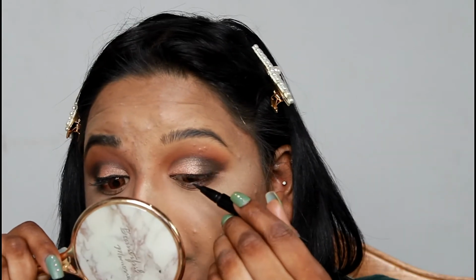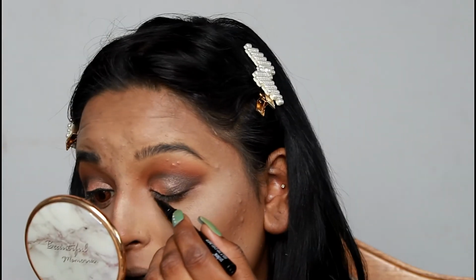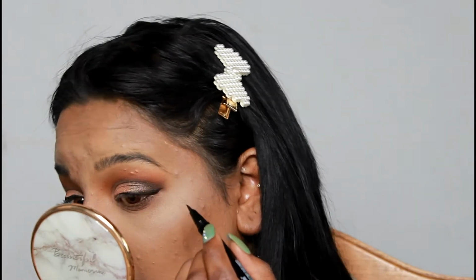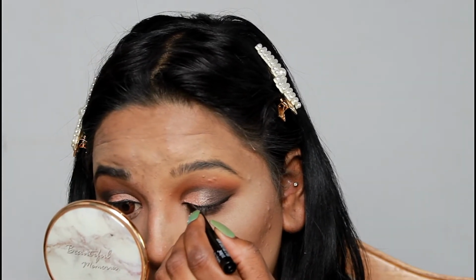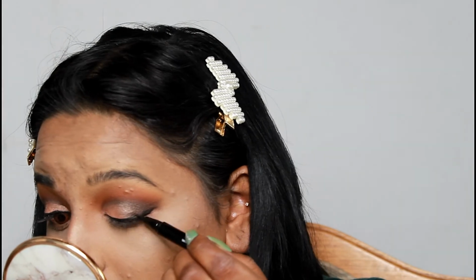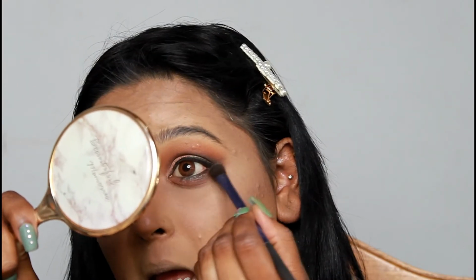So I just took off my lash because I'm going to redo it. What I'm doing is lining my lash line. Not something too dramatic. And then I'm just filling it in. So I'm taking that emerald color from the palette, and I am dusting it underneath close to the lash line.